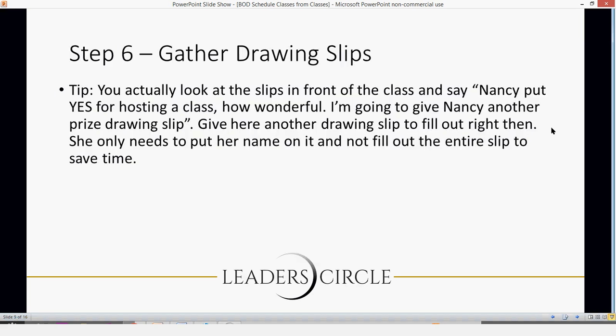Okay, so step number 6, gathering up the prize drawing slips. So I just gather them all up, I put them in my hands, and I actually stand in front of the class, and I look through those prize drawing slips while everybody's there looking at me, and I'm telling them, I'm going to see who it is that I need to give an extra prize drawing slip to. So I search through, and I say, oh, Nancy, looks like you're going to host a class. I'm excited. That's so cool. Let me give you another prize drawing slip, and I just rip another one off, hand it to her. She writes her name on the top and then just gives it right back to me. No need to fill out the additional information.